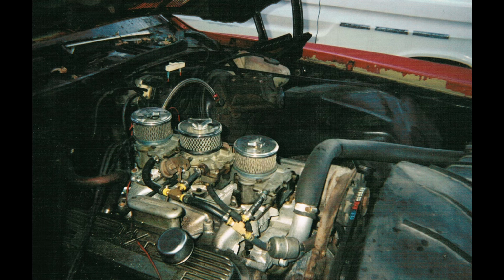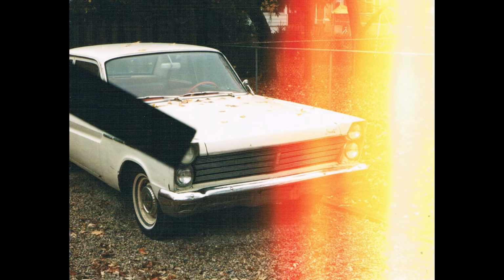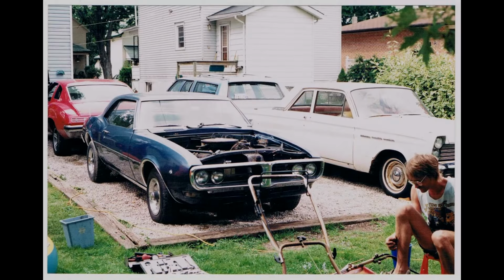But after a while I had to park the car because I needed an economy car. Times were tough. So I bought this 1965 Comet. Standard everything. Not one single option on it. Three in the tree, standard steering, standard brakes.